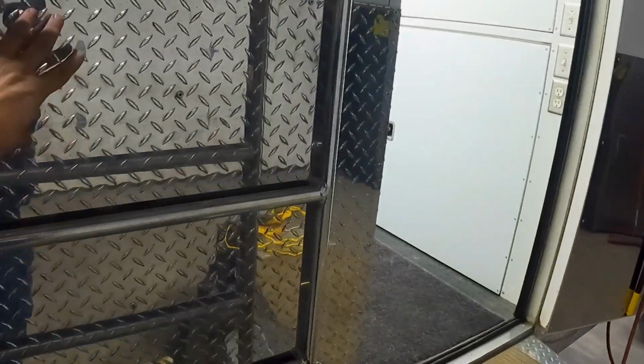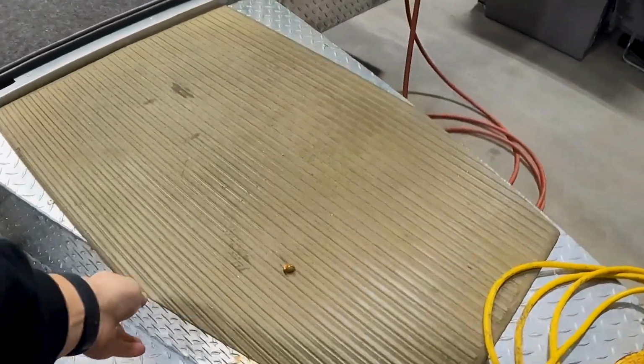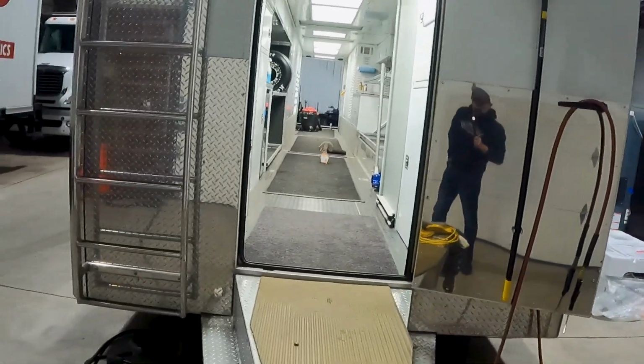We're going to try and polish all this diamond tread because it's looking pretty dull, not really shiny. So we want to get that looking good, and then it will be done.